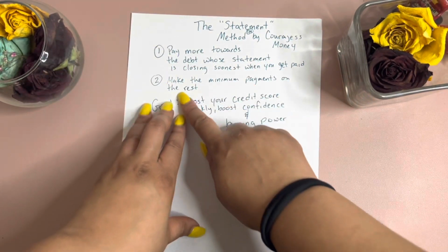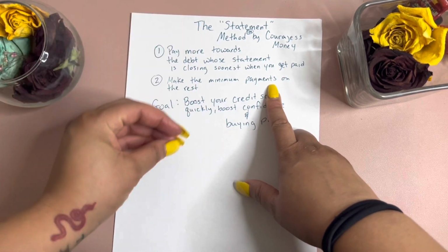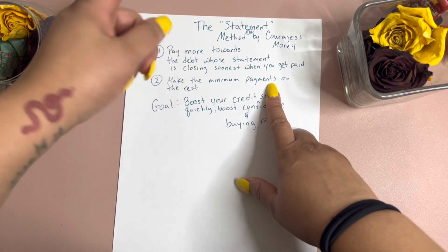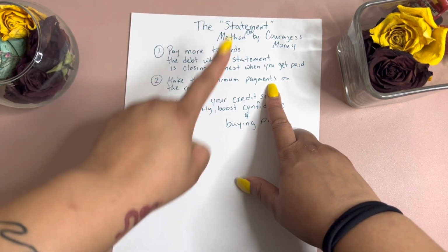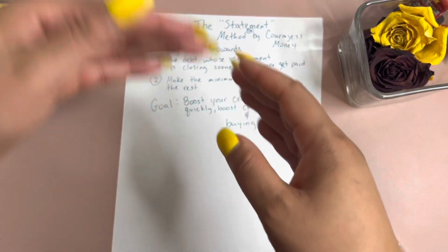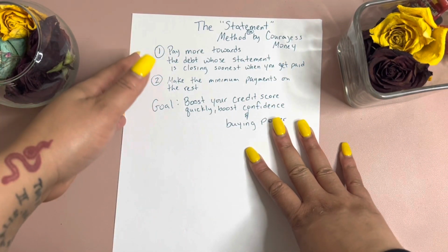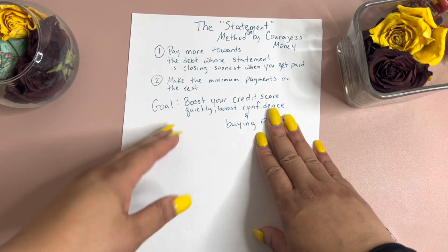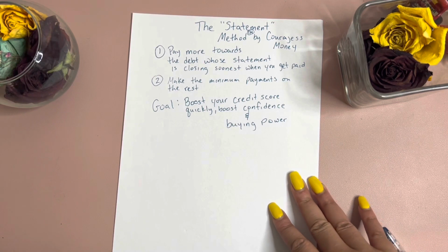I still budgeted for my minimum payments on everything, but I made sure that I was paying off debt aggressively and applying extra money to the debt whose statement was closing the soonest. The reason is you have your fixed pay date for each debt every month. When the statement closes, that's when they report to the credit bureaus. So if you're doing the snowball method, you're paying the smallest debt.